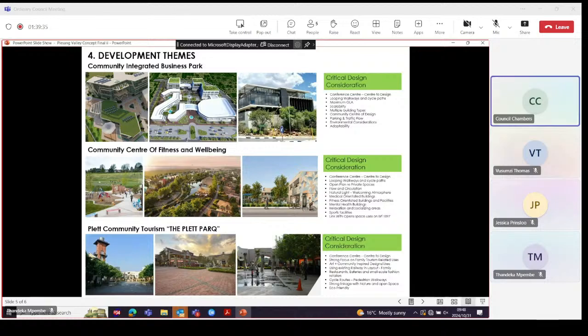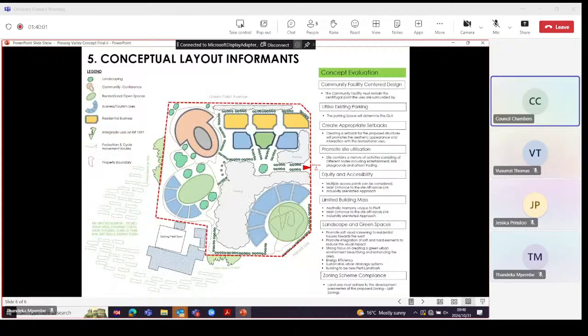The second theme is a center of fitness and well-being. This is a mixture of different medical, health, and sports systems integrated into an environment that can also link with the site. Here you will have a strong land use focus on the community hall, as well as health-associated uses. The last development theme is the pet buggy, which is basically a family-oriented, small-scale, boutique business. That's where we want to attract families and associate the site with family entertainment.